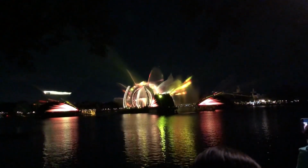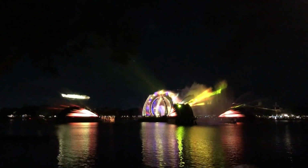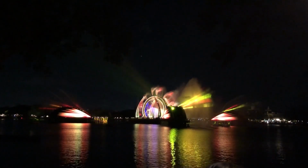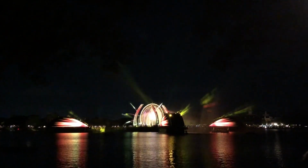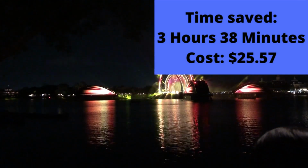Lightning Lanes. I did end up going back to Epcot a couple days after I recorded this. I did the virtual queue for Remy's, and it took me 20 minutes to go from getting in line to getting on the ride. That in mind, overall with the Genie Plus and the one individual Lightning Lane, I saved 3 hours, 38 minutes for a grand total of $25.57.